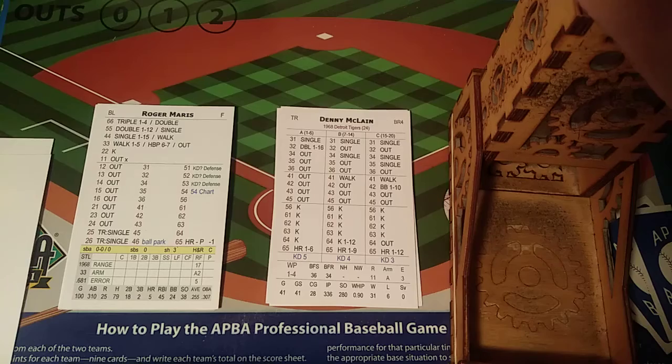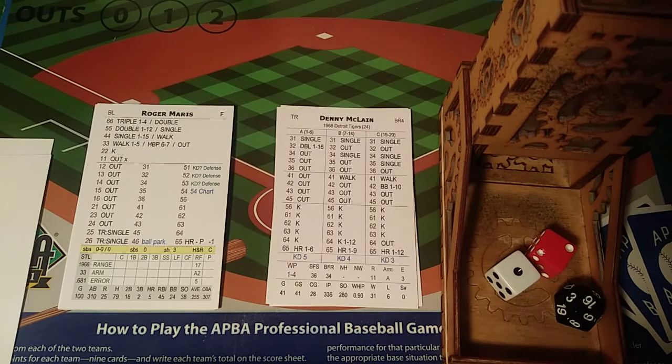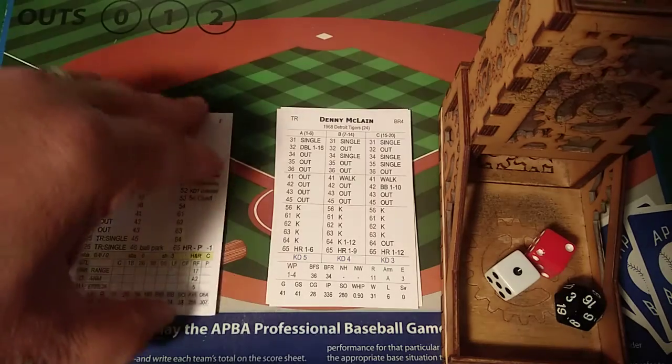Roger Maris is up. 21 is an out. 16 is a ground out to short. 3 up and 3 down for the Cardinals. After 3 innings of play, it's 2-1.